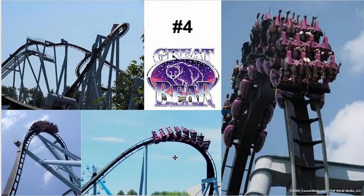Number 4 is the Great Bear. Now, I was trying to decide if I should make this number 3 or number 4, but I decided number 4 because the other one is slightly better. This is better than most B&M inverts in my opinion. I'd say this is the 4th best B&M invert in the world.